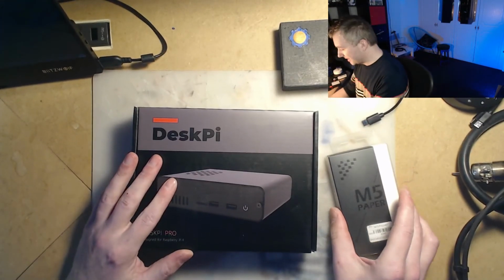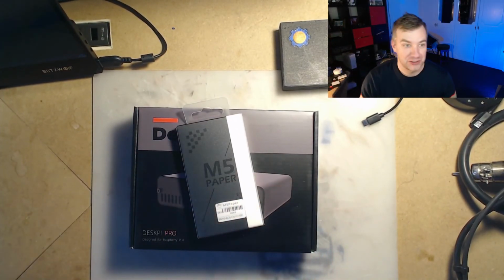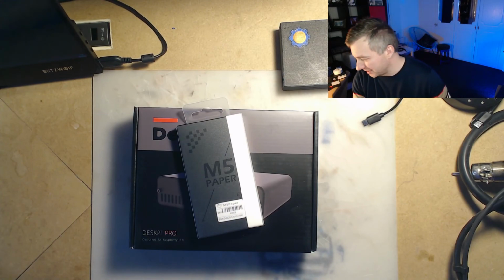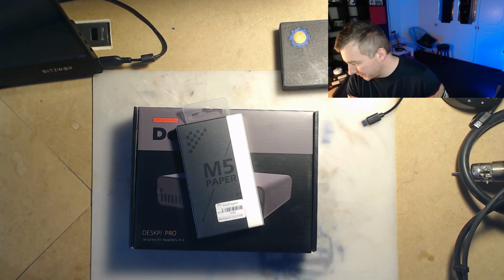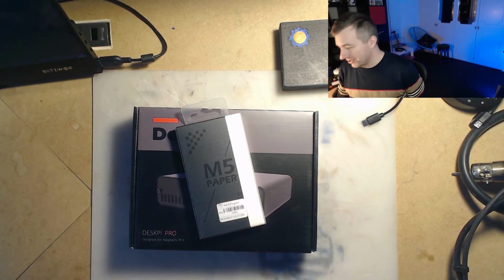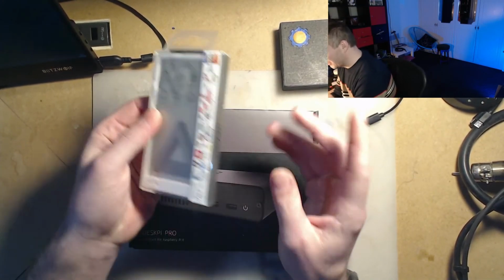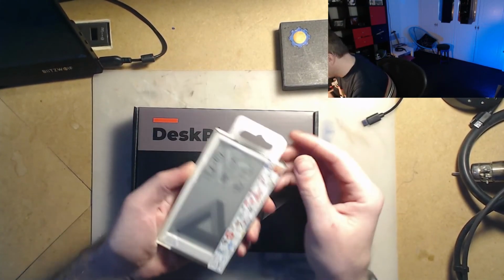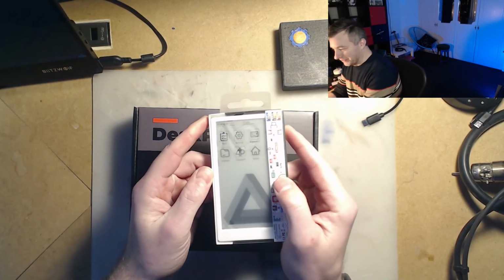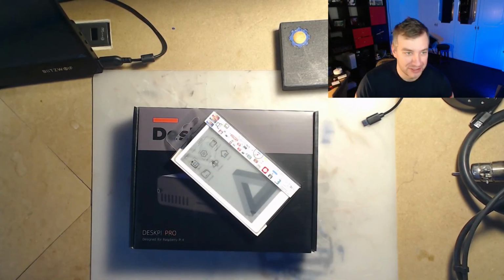So I've got this, and I've got the M5 Paper, something I also waited for such a long time, and I'm going to give you a link in the chat right now. We're going to start with the M5 Paper because the other one is going to take ages to go through. It just arrived right now, so I've literally done nothing with this, and I wanted to share the experience and enjoyment with you. If you have any questions at all, I'll definitely be helping you out with this.